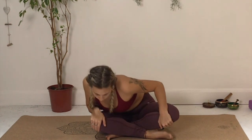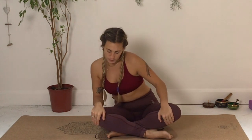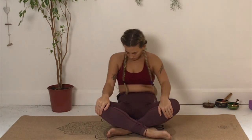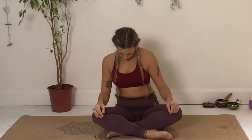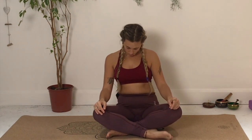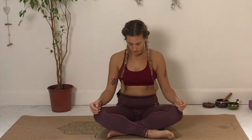Good, and we can make the circles slightly smaller, winding them in, until we come all the way back to center. Big inhale through the nose. Big exhale and release through the mouth. Let the shoulders relax.